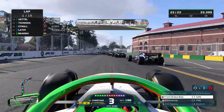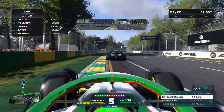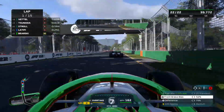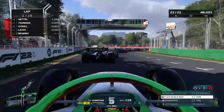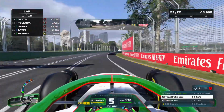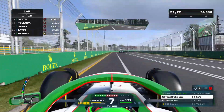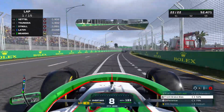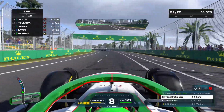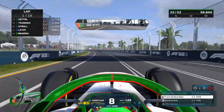I think we have what it takes to run up with them. I just don't want to be running around in the back, in the pack, getting beat up early on, which I tend to do here in Australia. And that has not worked out for me very well. Got a little bit of ERS here. They're going to pull away just a tad. Should be able to catch back up to them here.